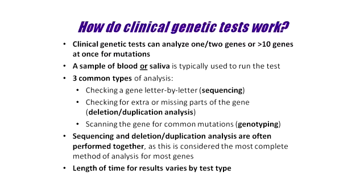These tests will analyze 1, 2, or maybe even more than 10 genes at one time. We need a saliva or a blood sample to run the test. There are 3 common types of analysis. The first is checking for a gene letter by letter. This is called sequencing. The second is looking for extra or missing pieces of the gene. This is called deletion duplication analysis. Lastly, you can have your gene scanned for common mutations. This is called genotyping. Sequencing and deletion duplication analysis are usually done together, as this is considered the most complete way to analyze a gene for mutations.